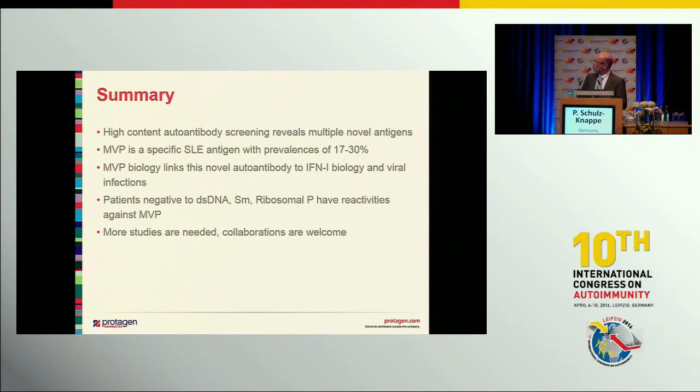Certainly we need more studies, and collaborations are welcome; one of our missions here is to find people interested in working with us. Our Luminex-based technology is transportable, so if somebody has a Luminex machine, we can provide protein-coated beads. It is also a very hungry instrument. We can analyze up to 2,000 samples per week, so even big longitudinal studies can be analyzed on our system.